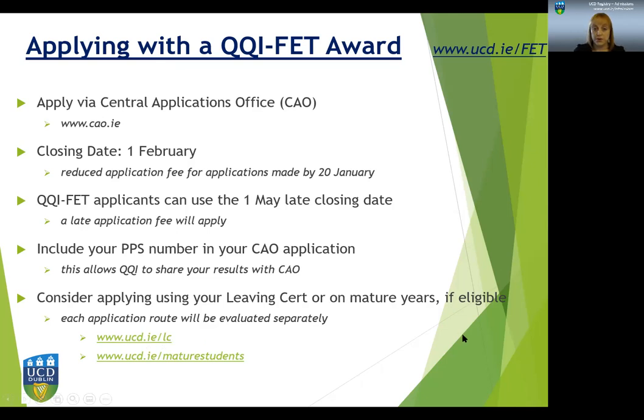So if you have a Leaving Cert, check out ucd.ie/LC, and that will give you all of the requirements for points and subjects. If you're over 23, check out the Mature Students website, and that will list all of the degrees that are available. It will tell you how you can apply and the information that you can put in with your application.